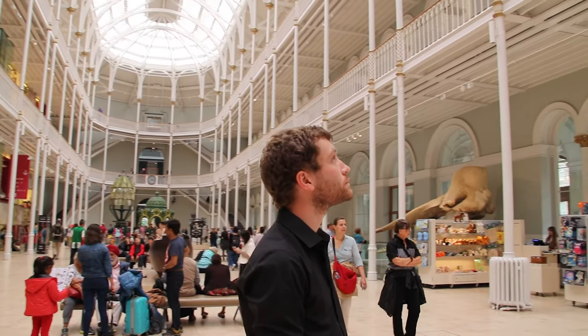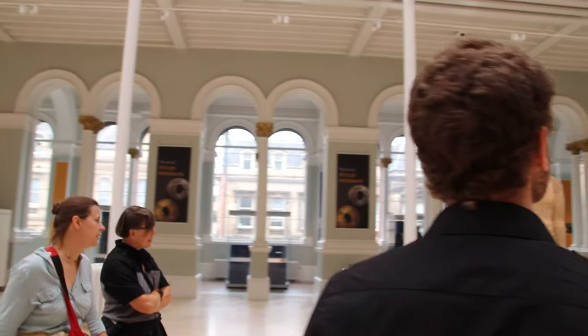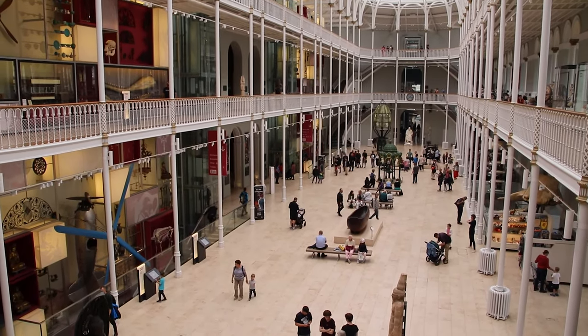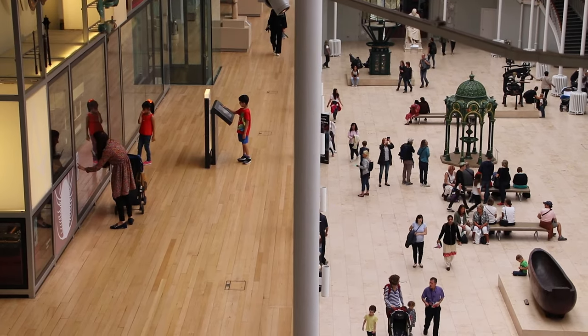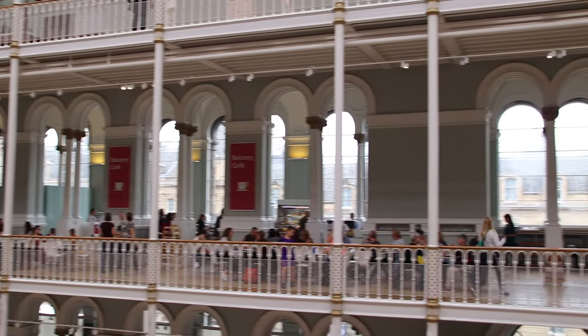The Grand Gallery is the section of the museum that you will first come to as you enter the main body of the museum. It is a stunning piece of architecture consisting of 3 floors of ascending pillars, and you'll find displays throughout it, spread across the different levels. There is a cafe here too, where you can sit and enjoy a view of the atrium.